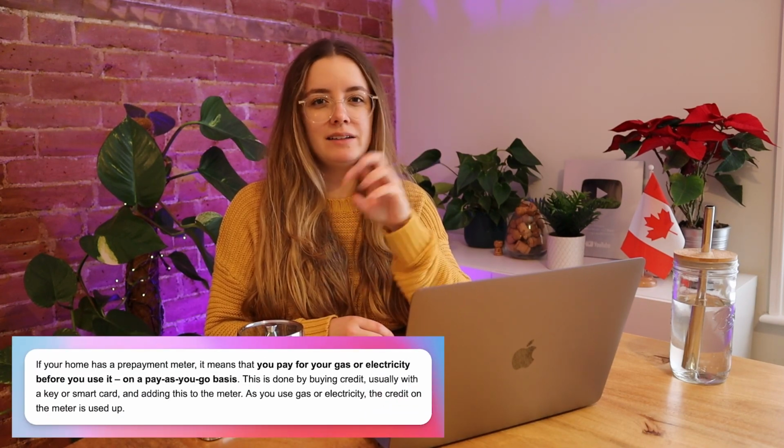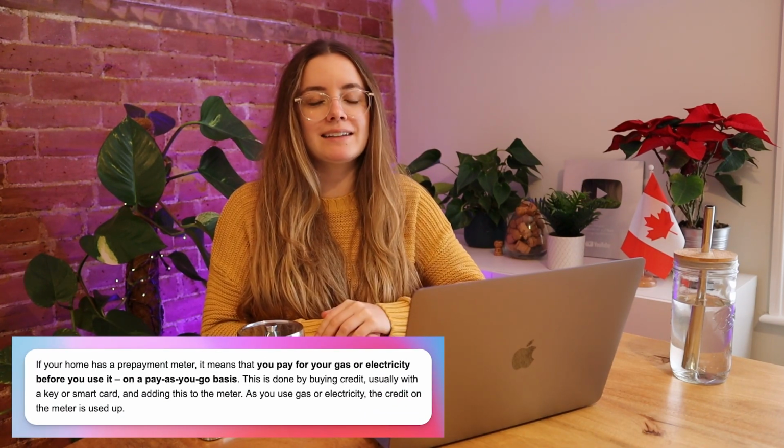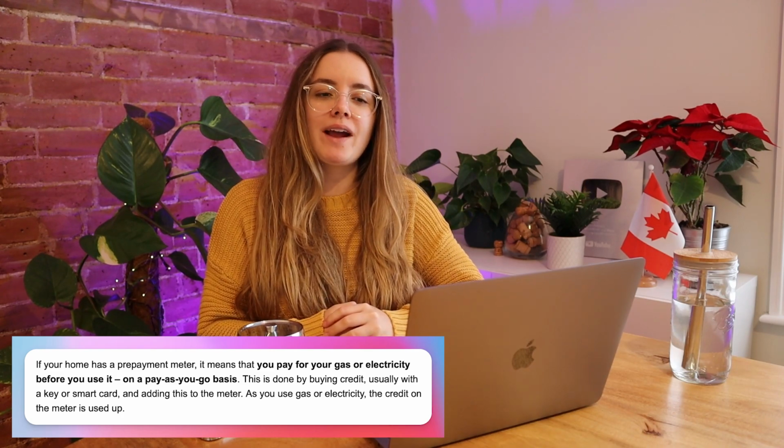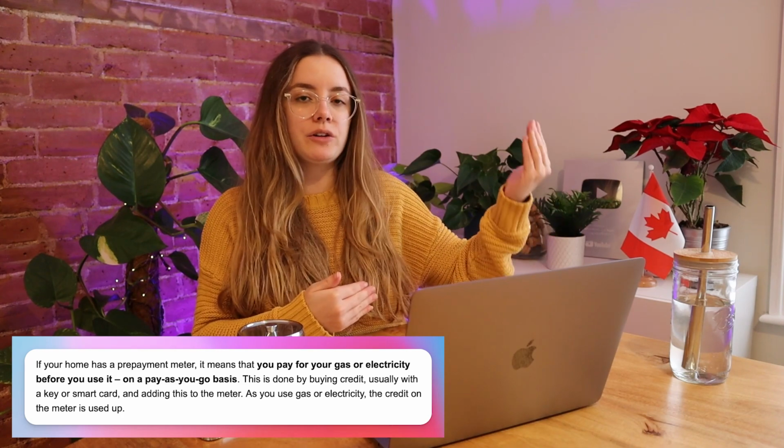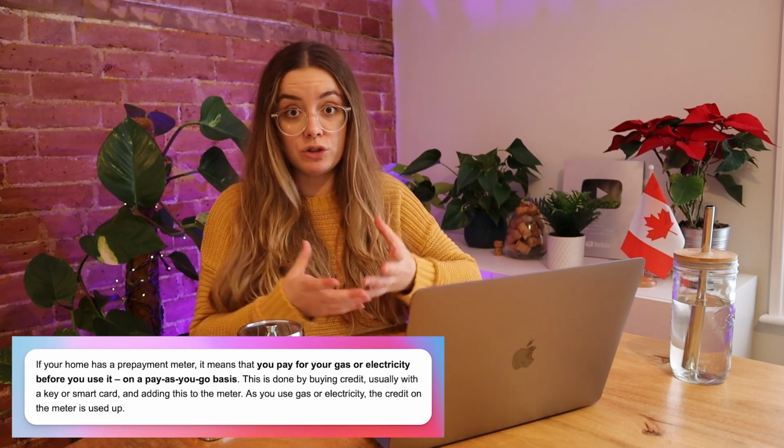I will say though, I did live in a property once that had a prepaid electricity meter. Some properties have this where perhaps they are worried that you won't pay your electricity bill by the time it is due. The flat that I moved into already had this system, so don't take it too personally.